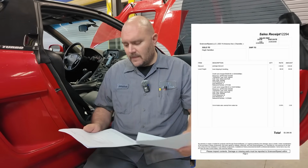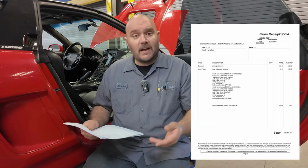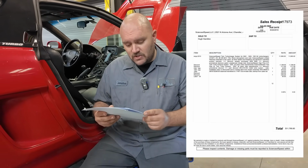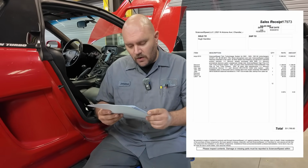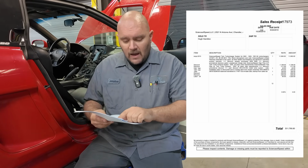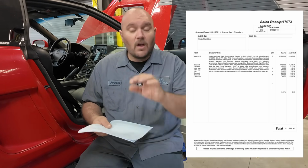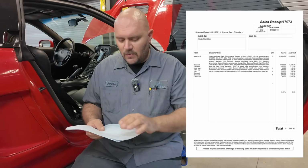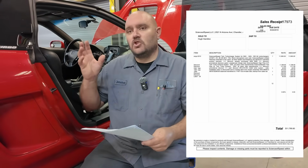$3,300. Then our next receipt brings us to the Science of Speed twin turbo GT 2871R, and it has an AR of .86. All those numbers mean a lot to someone who understands turbos. I don't understand what that means. If you do, maybe it answers some of your questions. So this is Science of Speed's twin turbo kit.